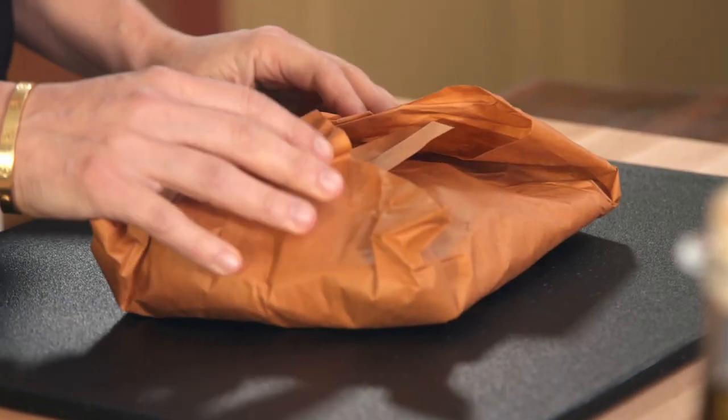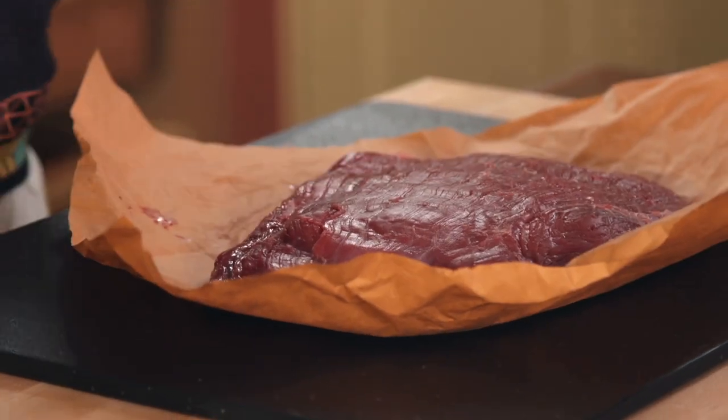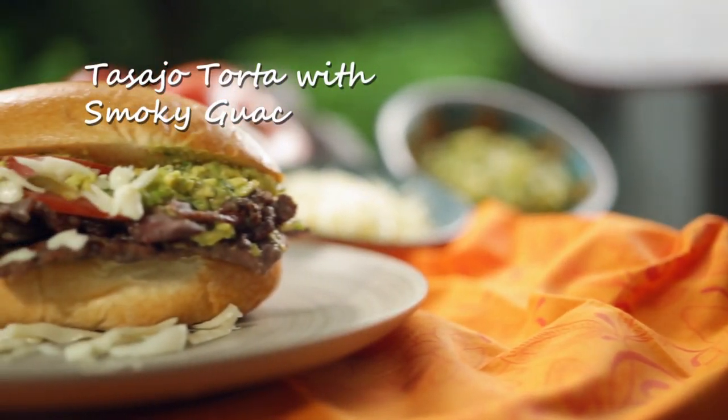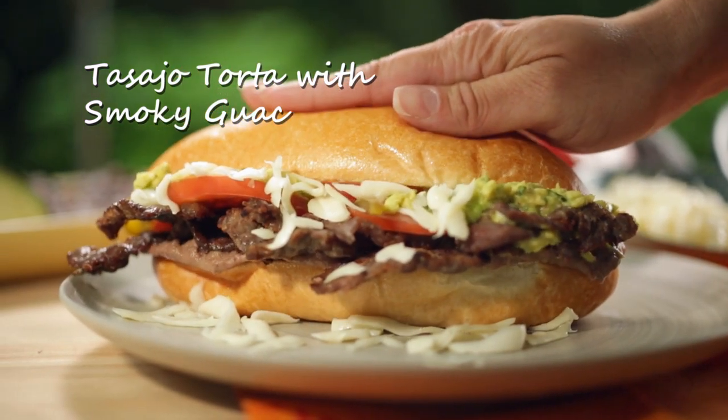Piece of meat, and my boys are big meat eaters. So I'm always looking for new ways to cook meat at home. In Oaxaca, I tried this meat that's just incredibly delicious, and it's called tasajo. I'm gonna make it at home, and I'm gonna use it to make a gigantic, overstuffed torta. Tasajo is salted, air-dried beef that's pounded really, really thin.